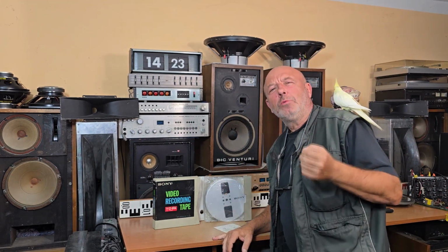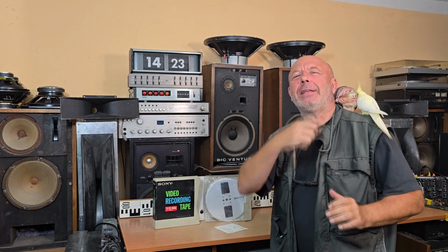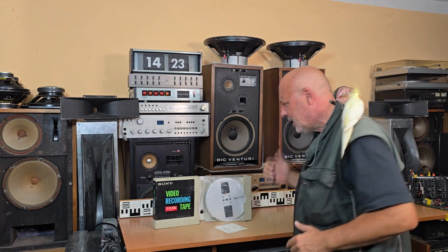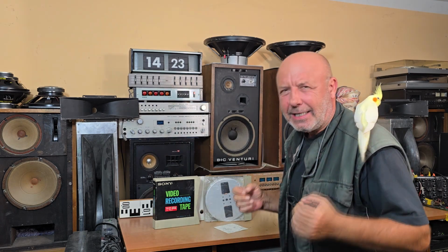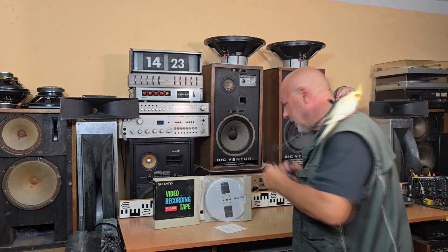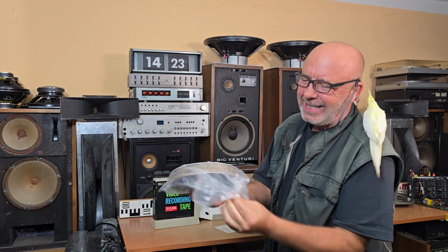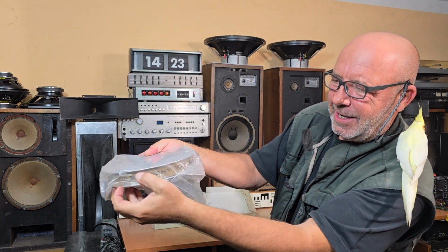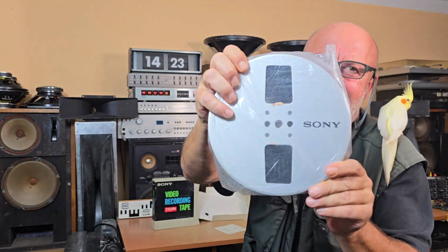So, dear friends, I found this afternoon this old Sony video recording tape in front of my listening room, backside in the back row, and I didn't know that I had it there. This videotape is from the 60s, incredible, on a metal reel, sealed, not opened, never used, in its original closed plastic bag. Originally sealed videotape. So, for me, incredible.